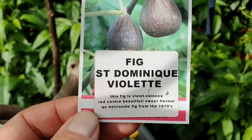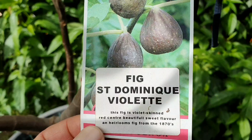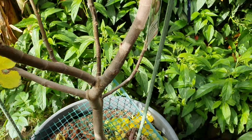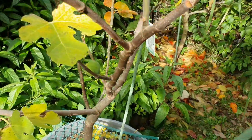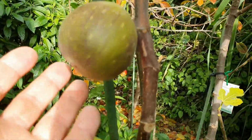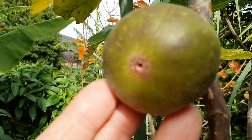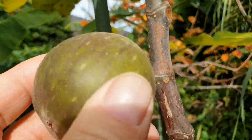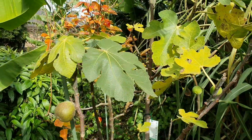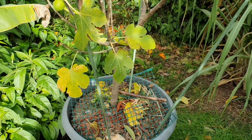This is one of the very few labels I have on the fig trees. This is one of the most recent purchases, the Saint Dominic Violet, which is a stunning tree, a must-have for fig lovers. Never heard of this variety till a couple of years ago when I spotted it at the nursery, and that's pretty much the last fig we're getting. Really a must-have. So that's also dropping its full growth. I have this one in a pot. Don't know if I'm going to put it in the ground.